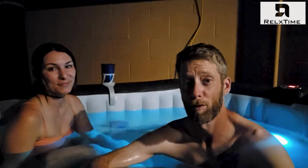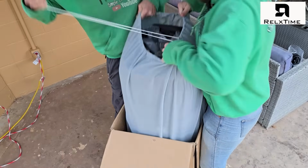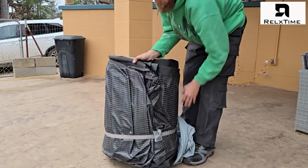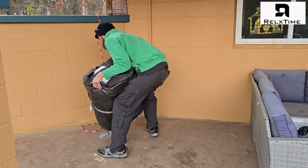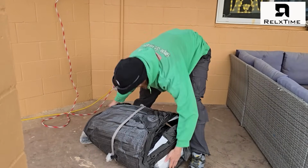After a long day working on the cabin, there's nothing better than kicking back and letting the hot water do its magic. My muscles are sore, my back is tight, but this right here is our reward. When this showed up back in December, we were excited, but also a little skeptical. Could an inflatable hot tub really stand up to muddy boots, curious dogs, rowdy kids, and an Arkansas winter? So we held off on talking about it until we gave it a real test.